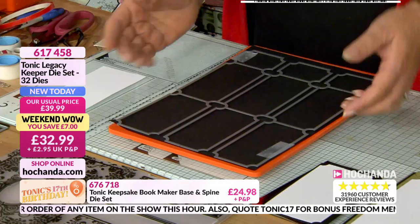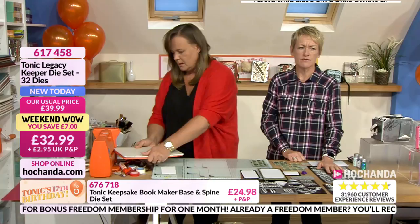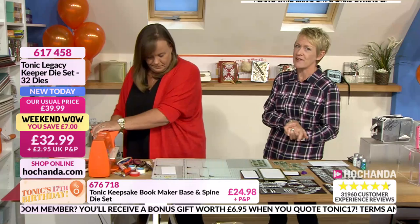Because as you can see, there's no room. Yes. Now, if you want to go for the magnetic sheets, do we have any of the folders on the show today from Tonic or magnetic sheets? I think they're on the website, so you can head to the website and find those. It's a great way to keep your Tonic dies, it really is. And the folders as well, they're very, very smart.